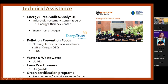If you want a pollution prevention focus for technical assistance, we talked about DEQ and PPRC, the POTWs for water and wastewater, lean practitioners, and then green certification programs such as EcoBiz, if you're familiar with it. EcoBiz is in certain areas of Oregon, and EnviroStars is in Washington. But these are more commonly for service sector industries like auto repair and restaurants or what have you. Okay, next slide, please.